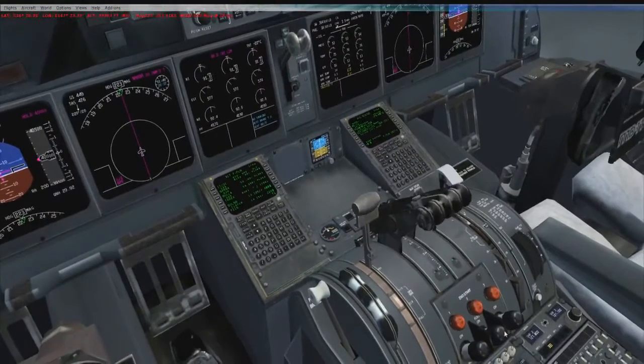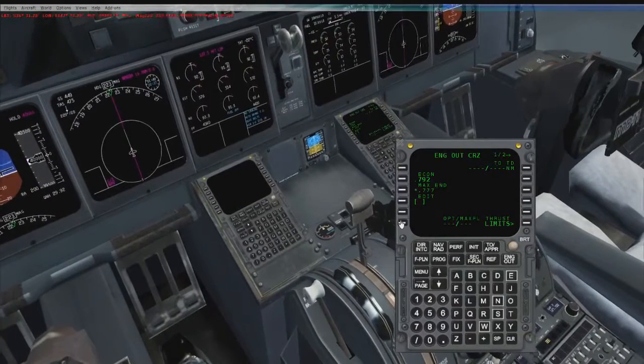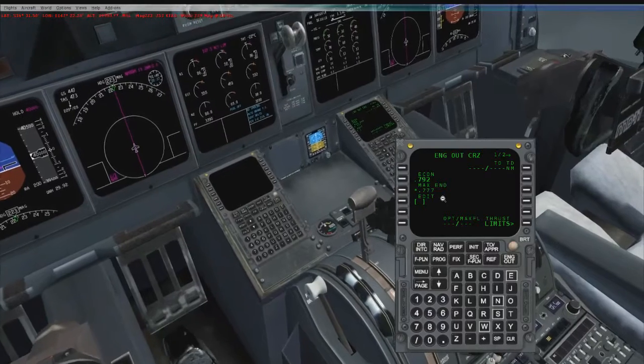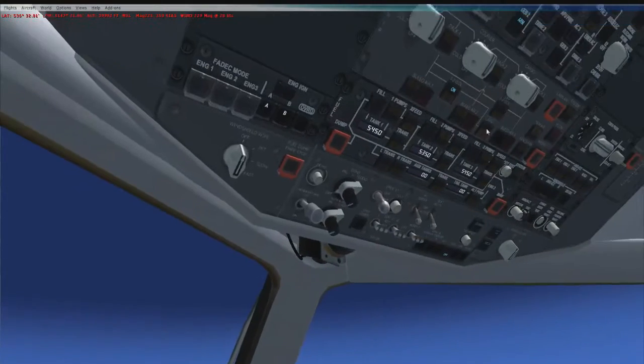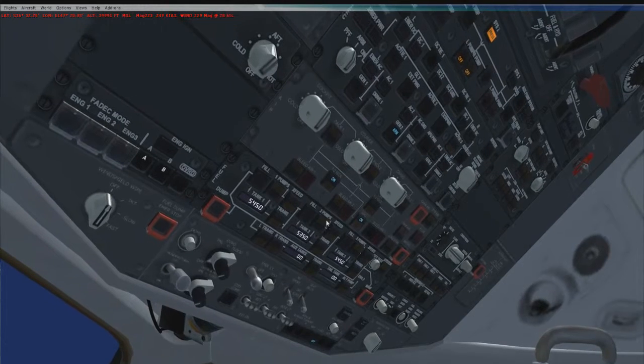So what we're going to do is we'll start the APU. I should start, okay, it's not starting, it must be too high for it. So I'm going to cut the engine and we'll start a descent. So fuel cutoff number 2 is off, check. Confirm engine out, confirm engine out. Okay, we'll descend to, it's not actually telling us what level to descend to, but we'll go down to 360.